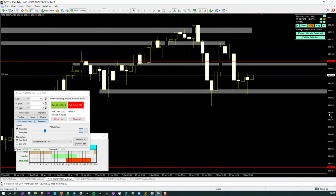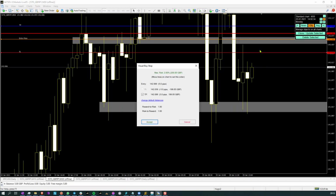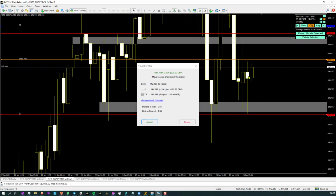So yeah, I'm going to give it a try. Just above this candle, I'm going to set the pending there. All right, and we manage as we go. Visual mode, buy, pending, buy stop. With stop just here, pending just there.